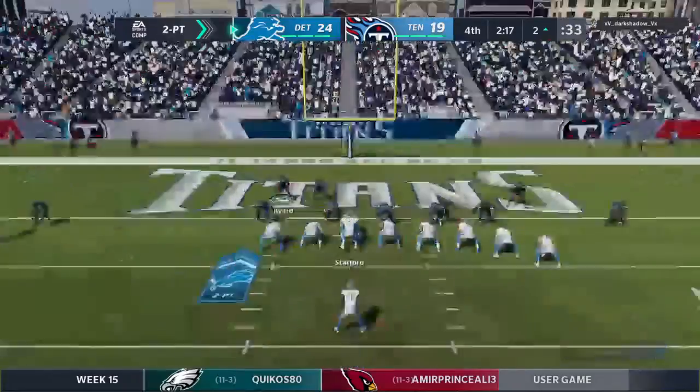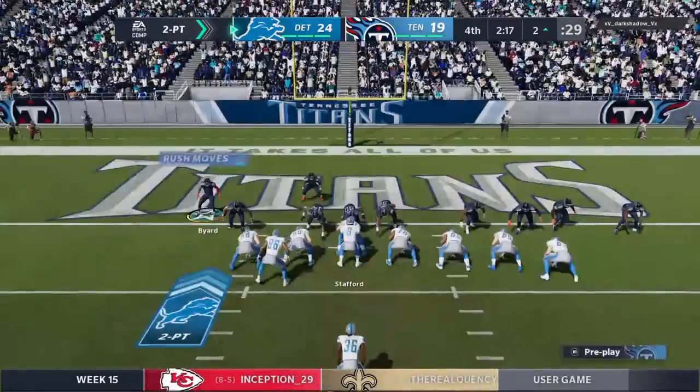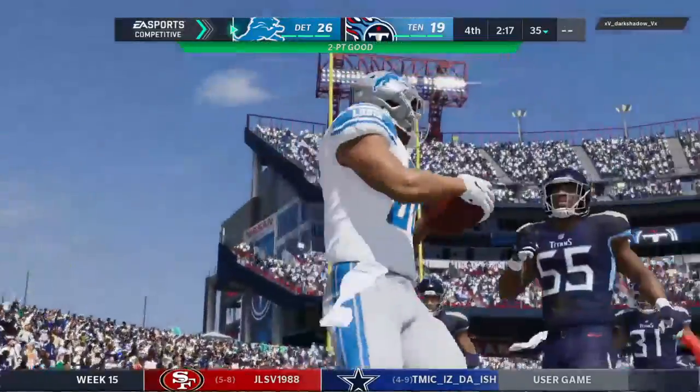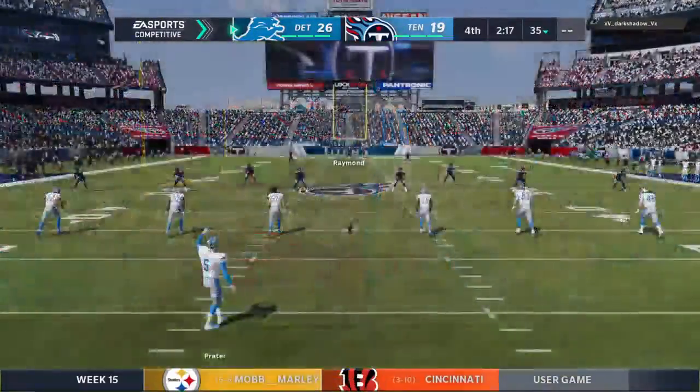Let's pick it up. It's out of time, guys. Out of time. Let's get off the field. Here's Stafford. And he will get into the end zone for the 2 points, and that helps. That gives him a 7-point lead.